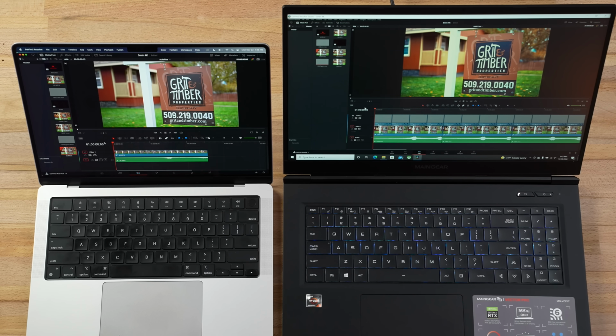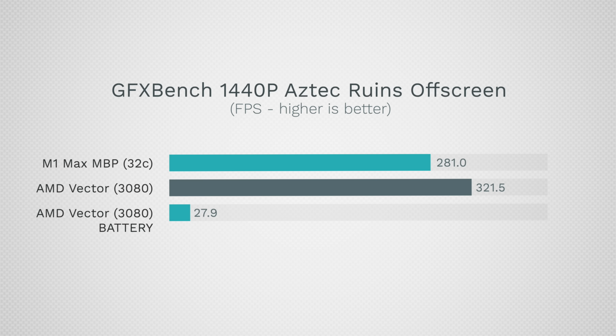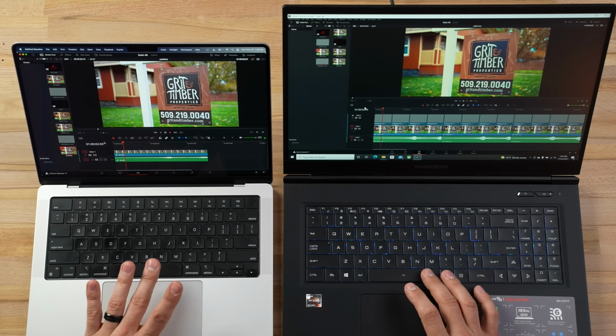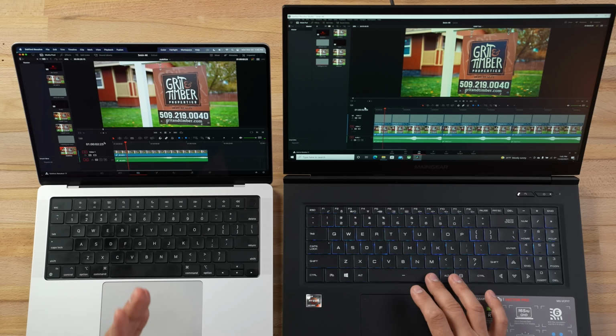All right, guys, now let's jump into video editing. And I'm just gonna skip the stuff that we know the Mac is gonna defeat the Maingear in. Obviously on battery power, we saw how slow the graphics card gets, insanely slow. We're not gonna test that. I don't even wanna test these easy codecs right here. We know that the M1 Max chip has double encoders and decoders, so it's gonna fly through that. I just wanna do some tough tests.